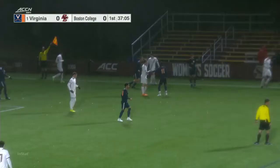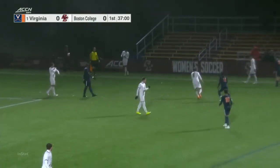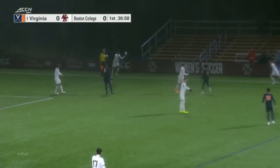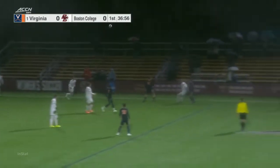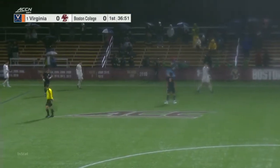We talked to a couple of the folks in the UVA traveling party led by head coach George Gelnevach and said, what was the weather like in Charlottesville before you left to come up to Boston? 75 and sunny. Today, right around 50 degrees, rained all day. There's a coastal storm, a nor'easter, that's sitting off the coast of Massachusetts right now.